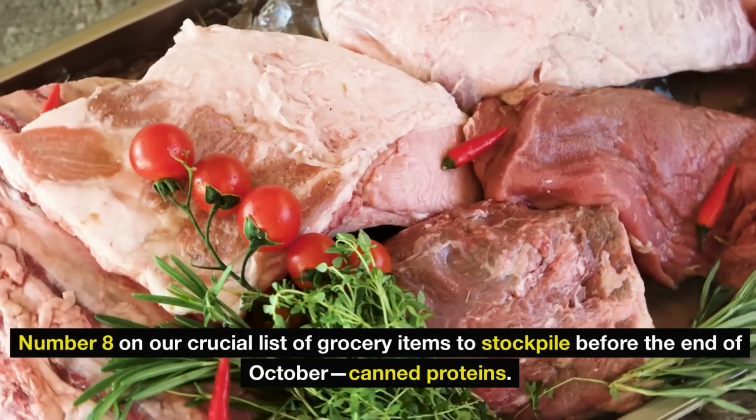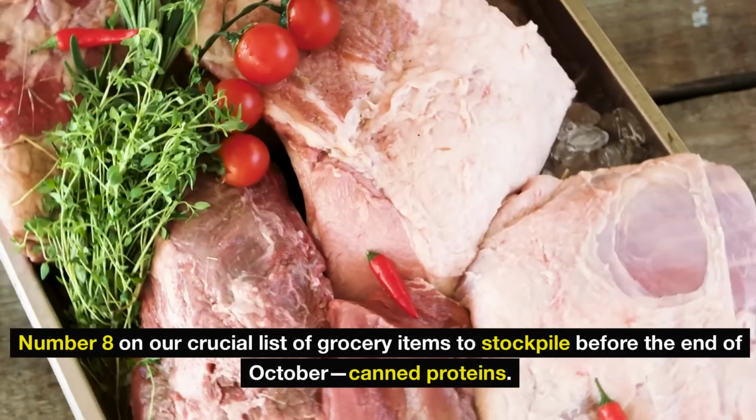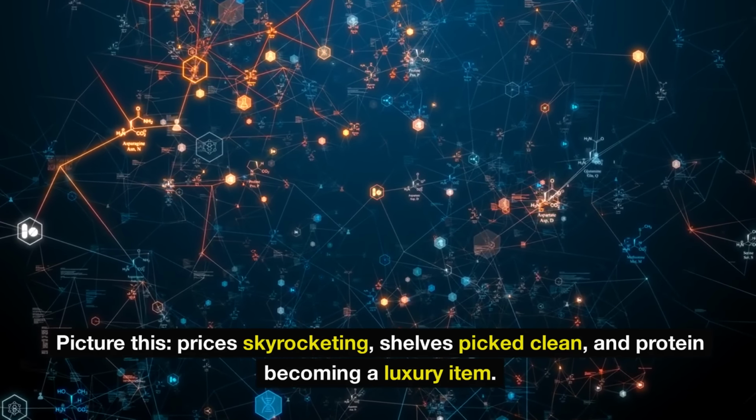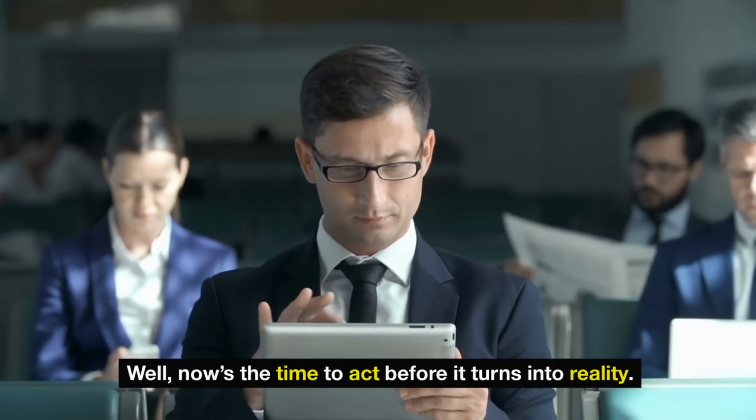Number 8 on our crucial list of grocery items to stockpile before the end of October: canned proteins. Picture this: prices skyrocketing, shelves picked clean, and protein becoming a luxury item. Sounds intense, right? Well, now's the time to act before it turns into reality.